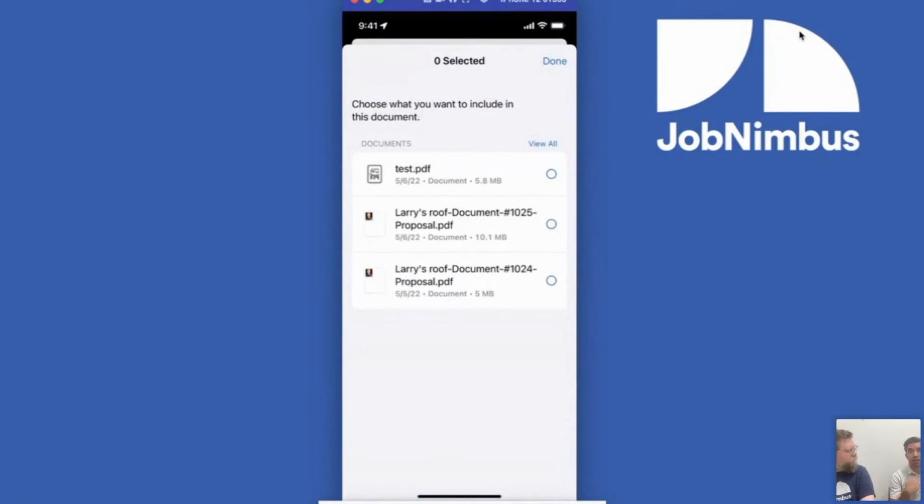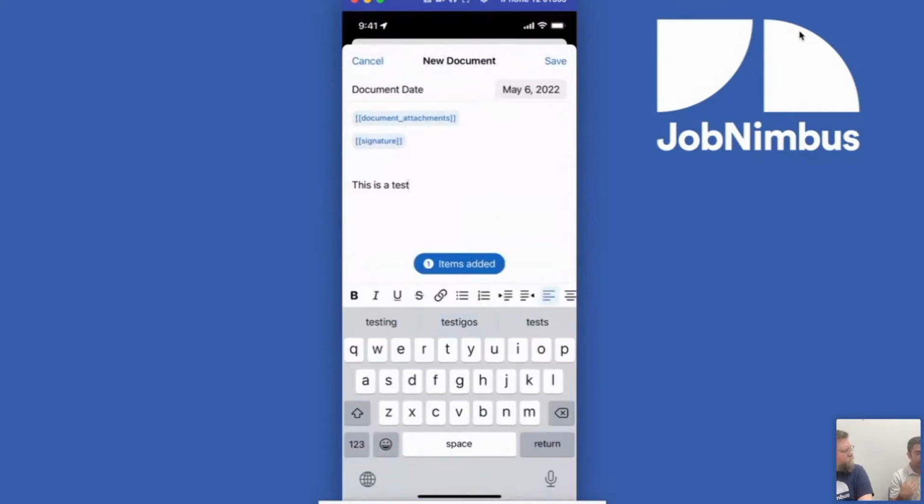The only items that were missing were documents. Now, let's say you also put in estimates or other photos as requirements for that merged field. Then you would have to select each of those in the sections. But right here, you'll see test PDF. Let's say I want to include that scan in this proposal. I can do that. That's now added to it. And now I can save this.